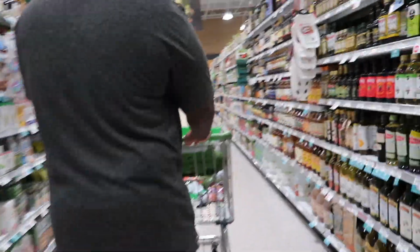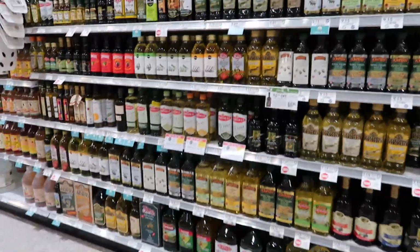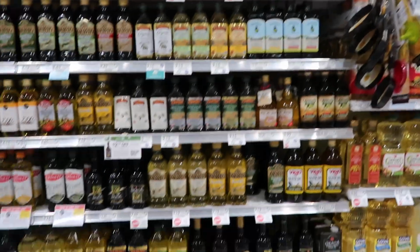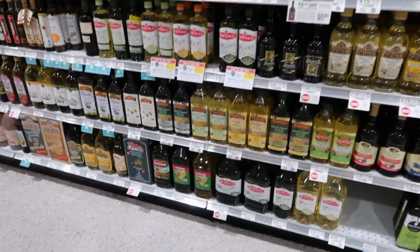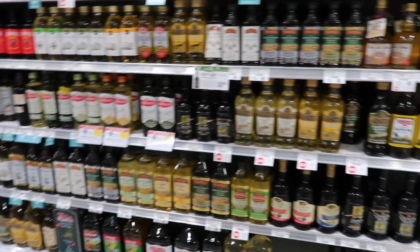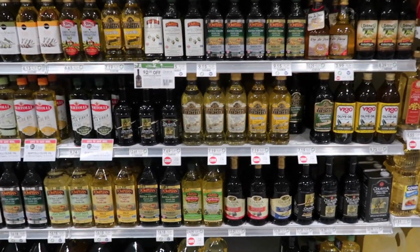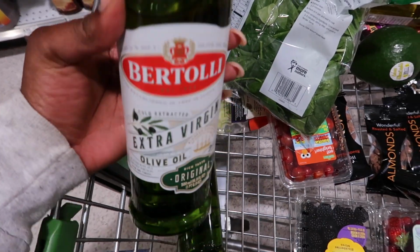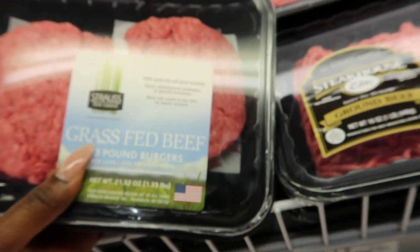So we are inside Publix, and this is why I absolutely love Publix. They're always having these buy one get one free deals. As you can see here, they had all the oils buy one get one free. Well, not all of them, but a huge majority of the brands were. So I went ahead and grabbed one of my favorite brands, and I'm so excited. It's buy one get one free, Bertolli. Yay! I like this. It looks good.